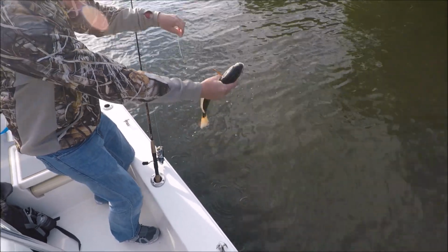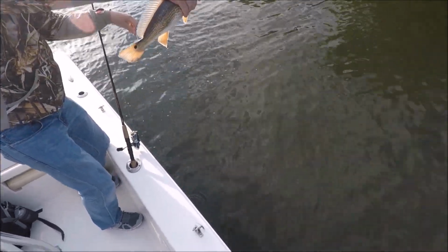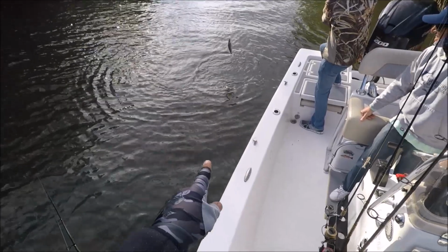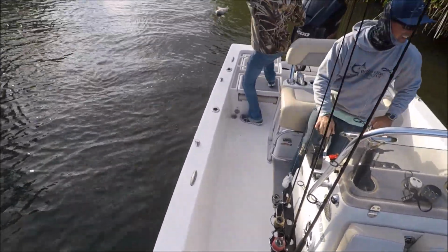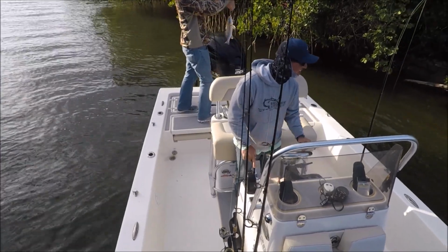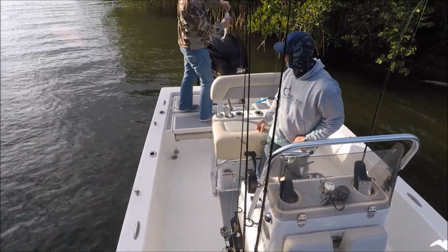That's a cool looking fish. I know. Nice, beautiful. Job, dude. About 16, 17 inches. Yep, that's it. Good job, man. Here we go. Oh, yeah, the bush that you caught before. Yeah. Another redfish. Probably the same one. Let me see, let me see. Oh yeah, buddy. Another 17 inch it looks like.